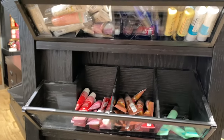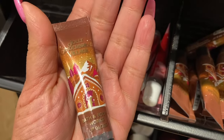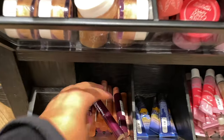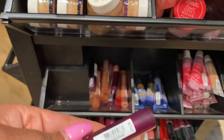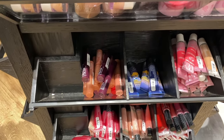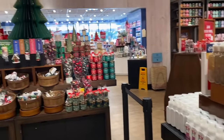I'm not sure. There's only one item I think that I saw that was new that I hadn't shown before. This I've shown, the lip gloss for the Jolly Gingerbread. And this one right here, this color we didn't have before. You guys remind me if we did, Midnight Plum. I don't remember having that in that lip tint. But that was, I believe, the only thing that was brand new.